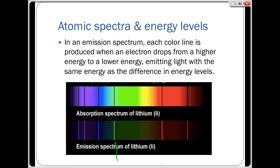Maybe it's from the 3rd energy level to the 2nd, or the 5th to the 4th, or the 7th to the 2nd. We don't know right now. We'd have to actually do some calculation to figure that out, which we'll learn how to do later. But we know that each individual color corresponds to an energy drop from one energy level down to another energy level within that atom. And the fact that there are only certain colors is because there are only certain drops that can be made.